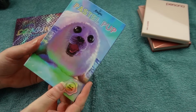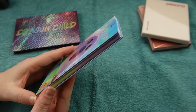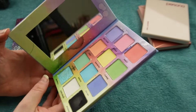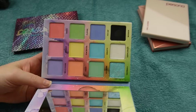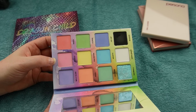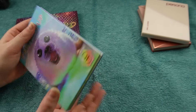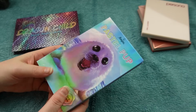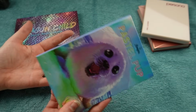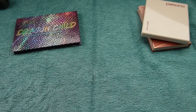The Pastel Pup, I have always said, in terms of a full-on pastel palette, this is the one I would select. And to this day, if I need a pastel, this is the one I reach for. These are colorful enough, they show up really well, but they are pastel, even on my fair skin. Together with the Creepy Cute, I'm covered when it comes to pastels if I hang on to this. So this way I have that space in my makeup collection filled as well.